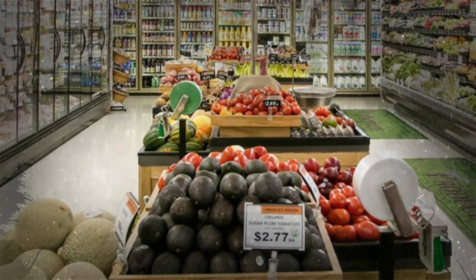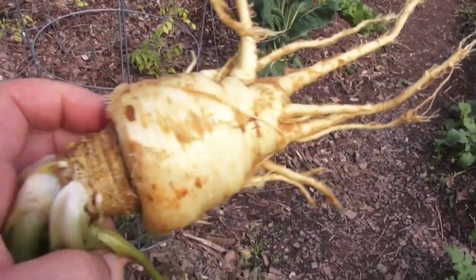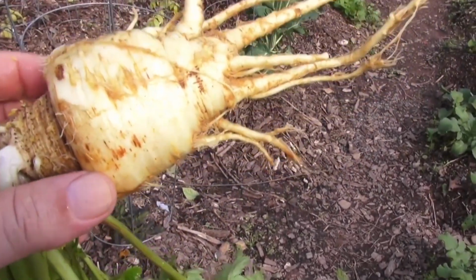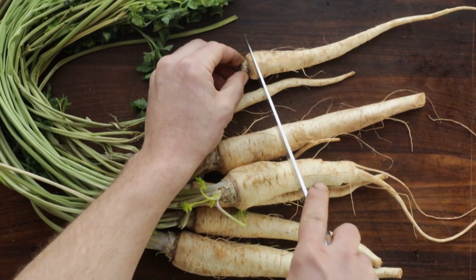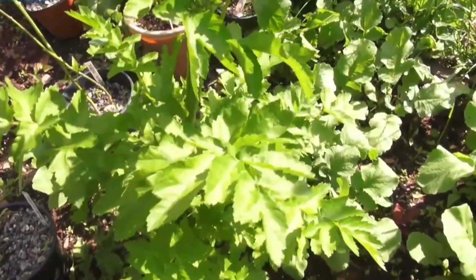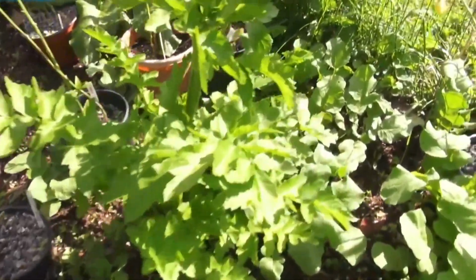Modern supermarkets didn't know what to do with it. It wasn't leafy enough for the herb aisle or starchy enough for root veg bins. But if you want to reclaim forgotten flavors, Hamburg parsley deserves a comeback. It's cold hardy, flavorful, and easy to grow.